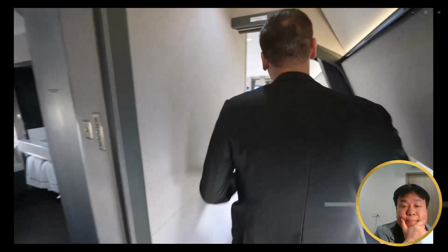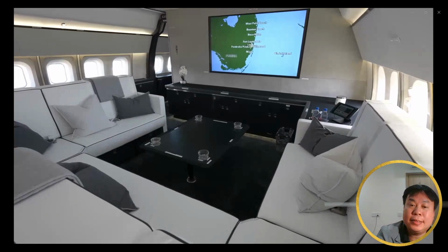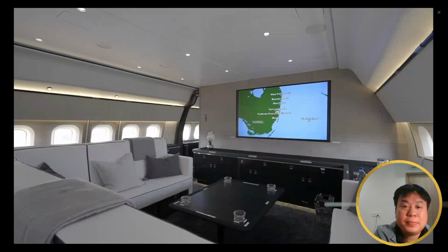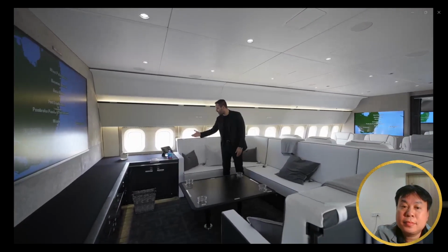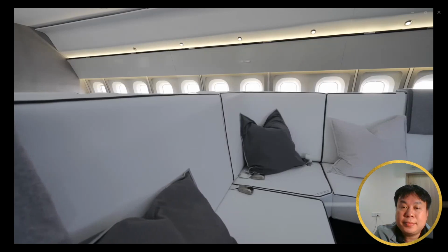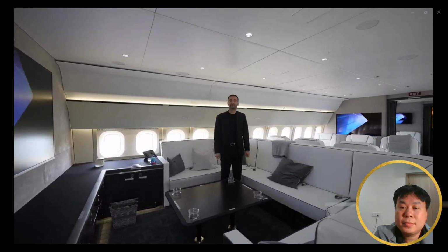All right, let's go back to the main passageway to check out the main lounge. This space is all open. We have the seating area here, dining area on the back. All these windows are bringing natural light. You have your coffee table, 80-inch TV, built-in storage, your iPad, your cup holders. I mean, this space is incredible. Look at the volume here. Look at the finishes. It's so exquisite. So, again, I've never seen anything like this before. Yeah, and this is a massive space.